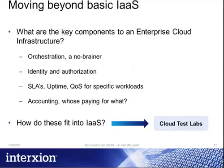Now, moving beyond the basic infrastructure as a service, what are the key components to an enterprise cloud infrastructure? Well, first of all, orchestration. That's a no-brainer. It's to gain productivity, save costs, and improve your operations. Of course, security, identity and authorization. Who is using what? We mentioned the SLA before. And of course, it's important to assign the right cost to the right entity within your organization.